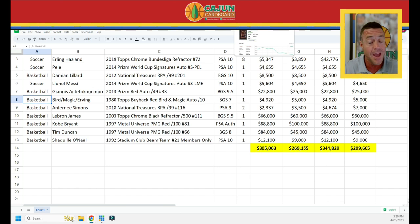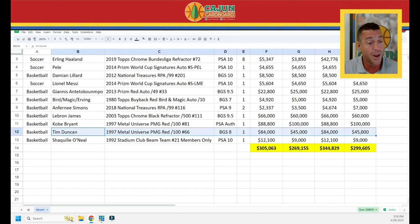I don't collect Kobe. I only needed it for the set, and the same can be said for the card on the robe right below it where I know I'm upside down. I paid $84,000 for this Tim Duncan rookie, which honestly, this is one of Tim Duncan's greatest rookie cards in existence. It's certainly in his top 5. I don't care what anybody says. You've got your green, your masterpieces, and then you've got your essential credentials kind of stuff like that. But I mean, this PMG red Tim Duncan BGS 8, it's a pretty damn good card.